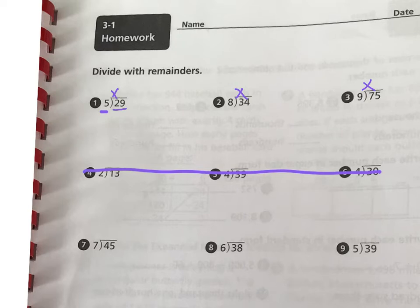I'm going to go over to the side and start counting by 5s. 10, 15, 20. Remember, I don't want to go over 29, but I want to get as close as I can. 25, 30. Oops, too big. So 25 is the winner. And how many 5s is 25? 1, 2, 3, 4, 5. Put my 5 on top.